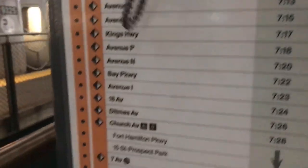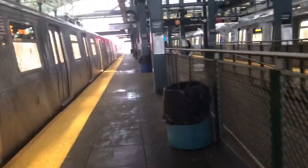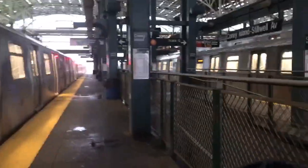September 16th, this came out. And then it will skip these four stops, then 7th Avenue, and then they skip these two. Yeah, and that's only on rush hours. So you'll be seeing that running, but there's only going to be like two select trains for this.